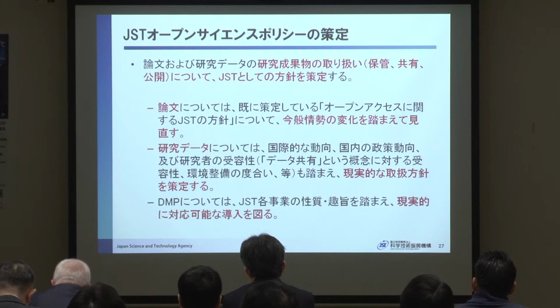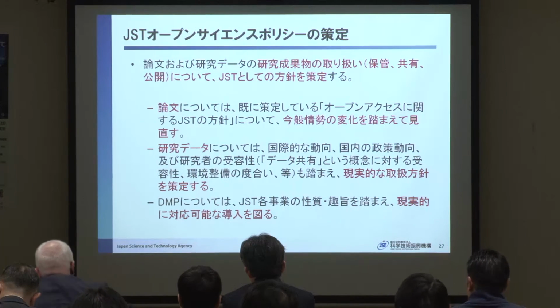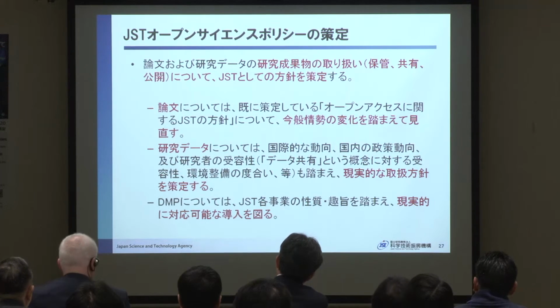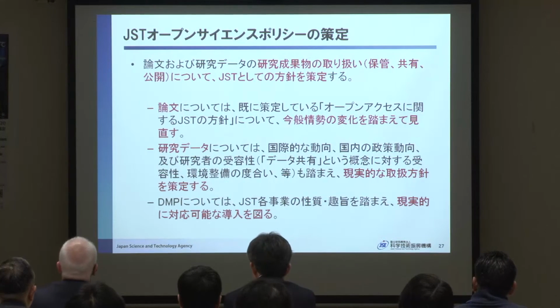With regard to the articles or papers, we are reviewing the existing policies and trying to come up with a new one. And with regard to research data, we're looking at international and domestic policy trends, but also taking into account the acceptability on the part of the researchers. We would like to come up with realistic policies.